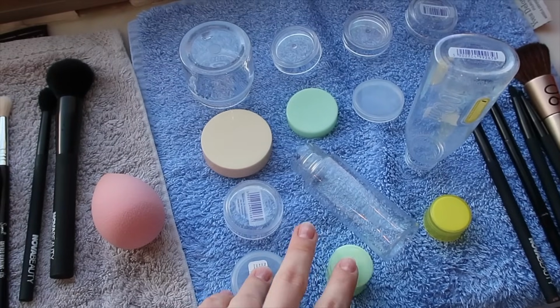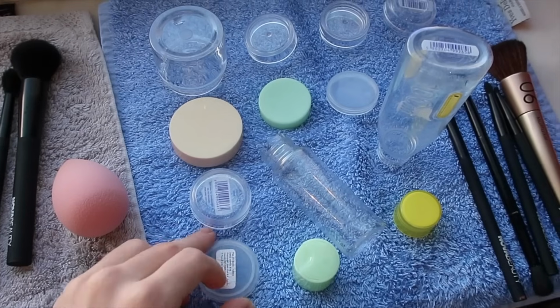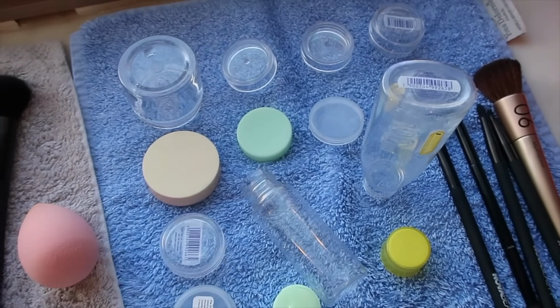Honestly, the toughest part with these travel size containers is washing them. I literally hate washing these because it takes so much time. Thankfully, I washed them all yesterday and I have a couple more in my cupboard, so they're gonna be very useful today.